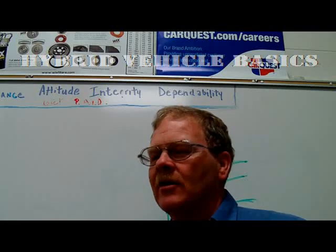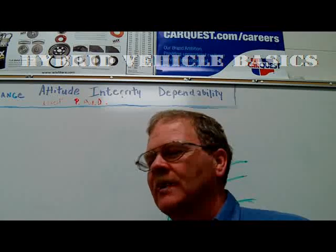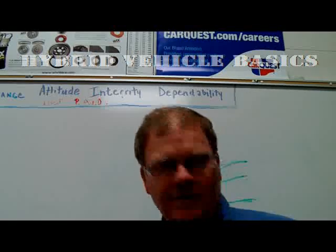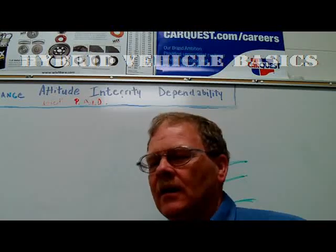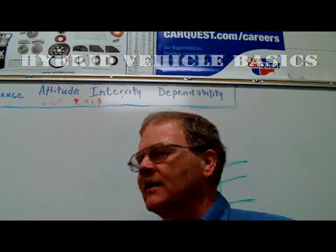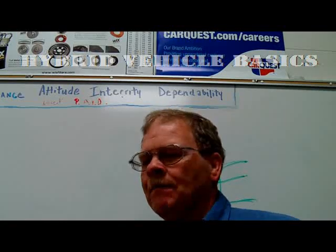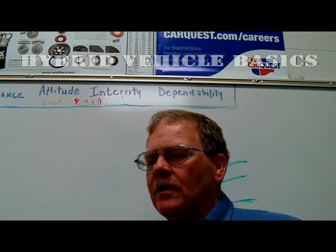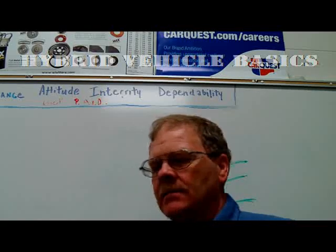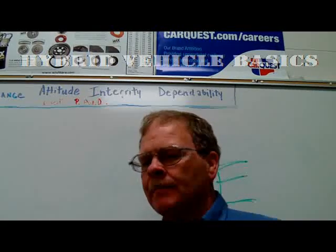The high voltage battery in most full hybrid electric vehicles provides how many volts fully charged? 200. Usually 2 to 300. Now like I say, on a Ford Fusion, if you're looking at your scan tool, you're probably going to see 600 volts back there occasionally. All right. In what year did the state of California require zero emission vehicle? 98.